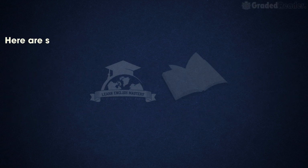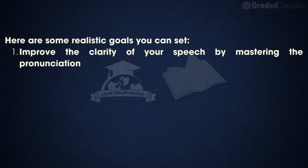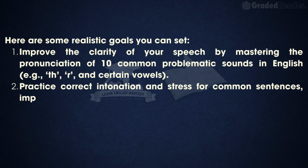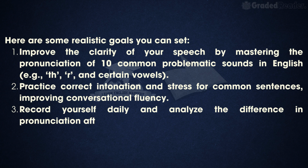Here are some realistic goals you can set. Improve the clarity of your speech by mastering the pronunciation of 10 common problematic sounds in English, e.g., th, r, and certain vowels. Practice correct intonation and stress for common sentences. Improving conversational fluency. Record yourself daily and analyze the difference in pronunciation after 3 months.